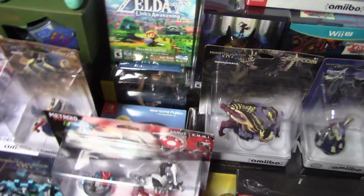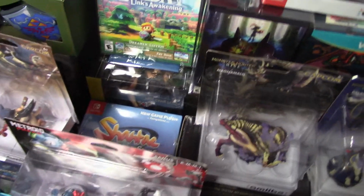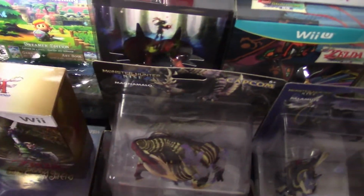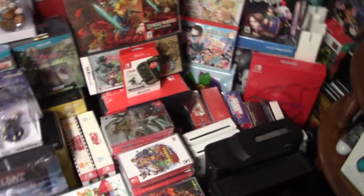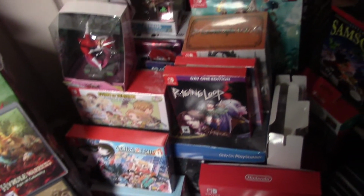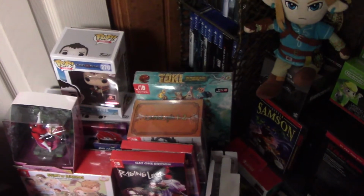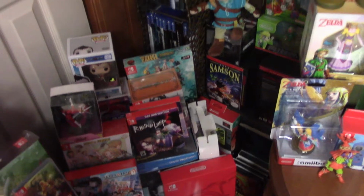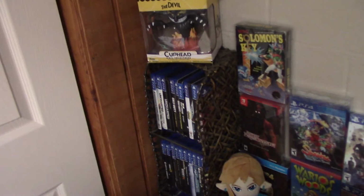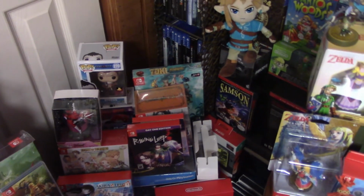Let's see. Under this, we got Keanu Reeves from Cyberpunk jamming out, hidden back there. Can't even see him. And just all the Switch games that I have stacked up here. These are all big boxes and stuff, stacked one in front of the other for Switch, PlayStation. It's just absolutely crazy. But more games back here. This is a tower with just PS4 games on it. You can't even see the last bottom couple layers.